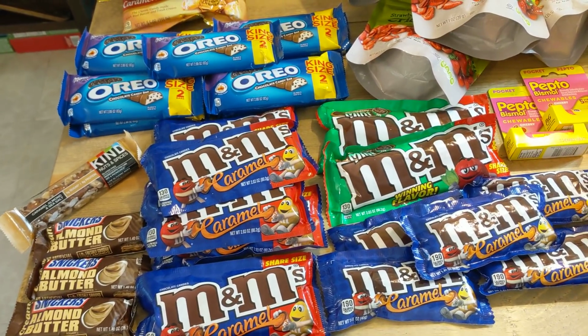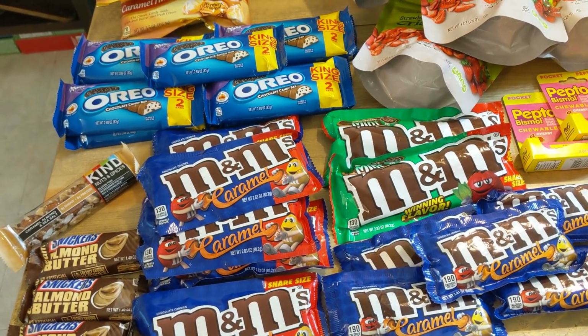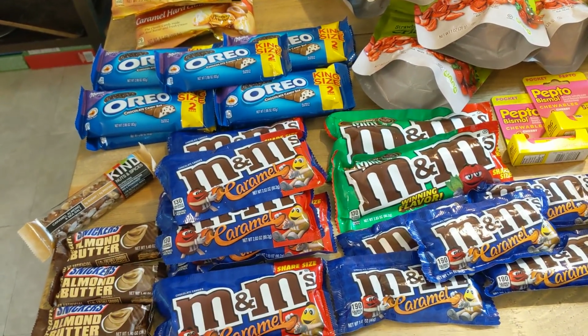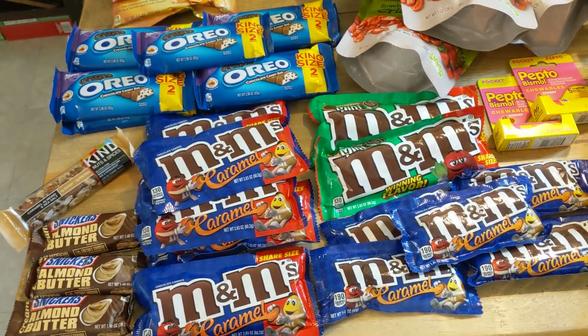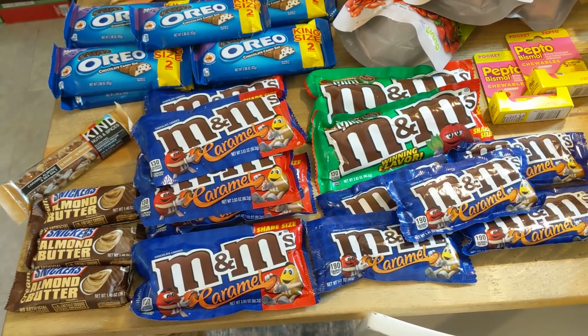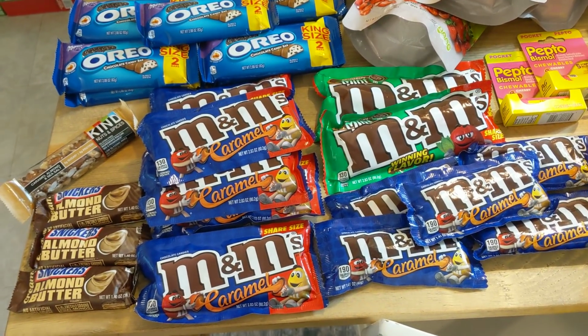I know that the dates are arbitrary and they don't mean that the candy is bad. Obviously, that's why I dumpster dive. I'm fine with it. But that is the reason I will not be giving these away for Halloween. If you haven't seen my last video, I showed you everything that I will be giving away for Halloween. But like I mentioned in that video, I don't give away candy that is past its date to strangers' kids.